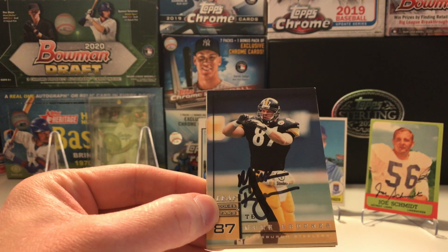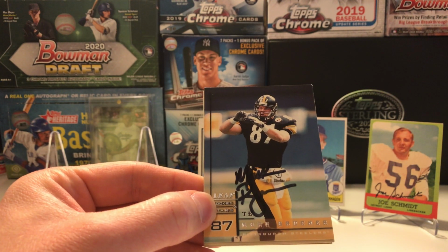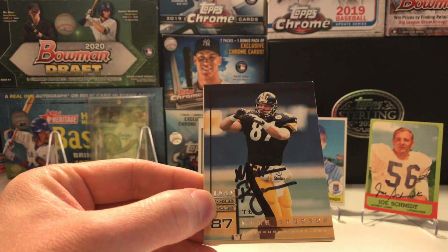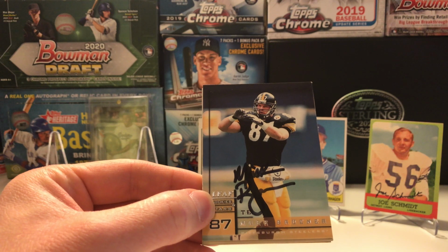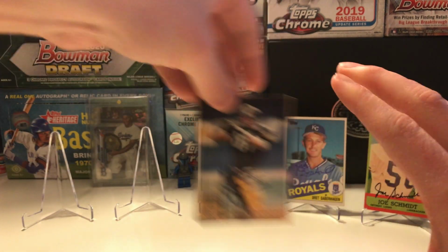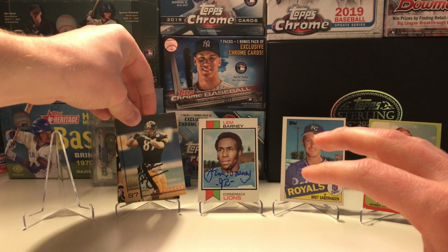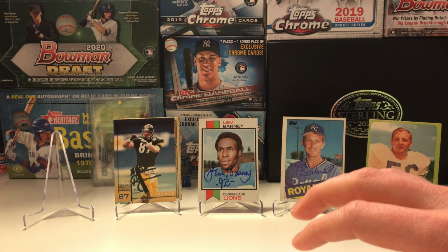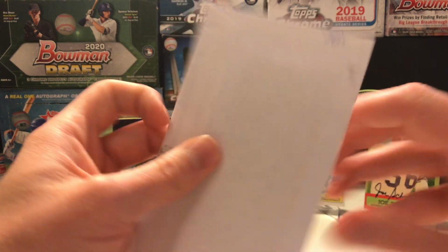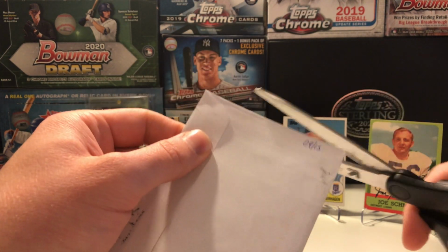I think I saw that he was signing quite a bit. And I have a bunch of Mark Bruner cards as a Steelers fan. So, really cool. Thank you, Mr. Mark Bruner. Fun facts about him. He scored 18 touchdowns in the NFL. So over 1,000 receiving yards and 152 receptions. We're going to go to Nova next, and there's a hard card.